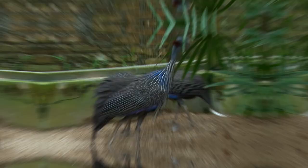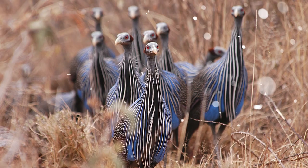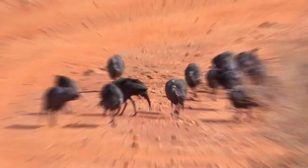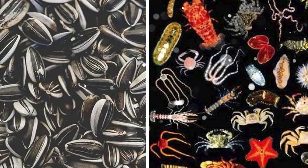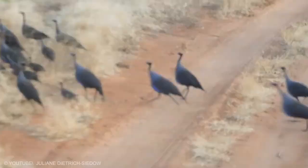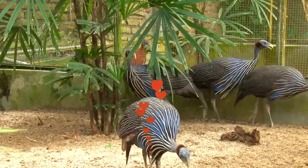Vulturine Guineafowl. It's the largest existing species of guineafowl inhabiting primary forests of Central Africa. The vulturine guineafowl is a sociable species, living in flocks, typically of about 25 birds. This species' food is seeds and small invertebrates. The vulturine guineafowl lives on the ground and would run rather than fly when alarmed. It appears to be wearing a sky blue blouse or shirt with a black and white spots and striped suit. Don't you just love it?